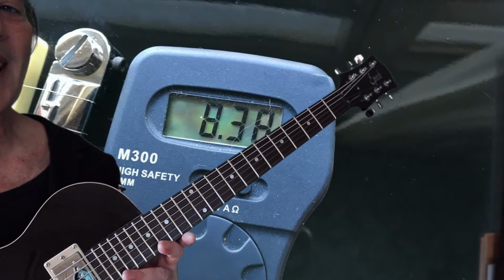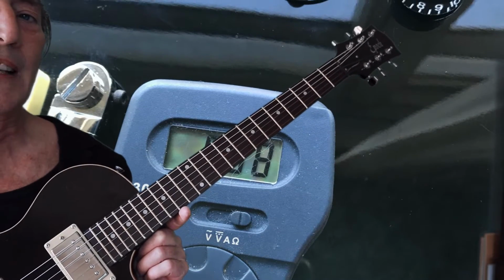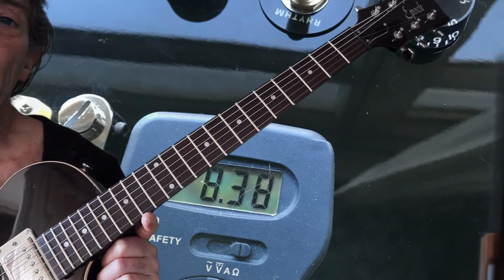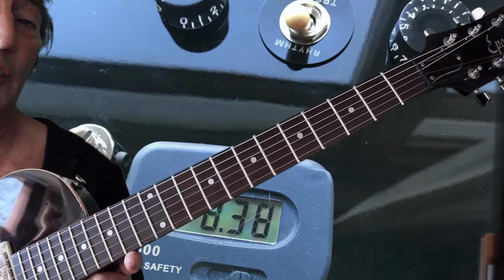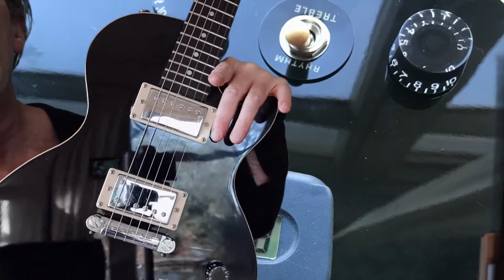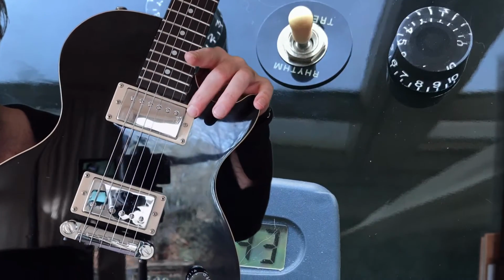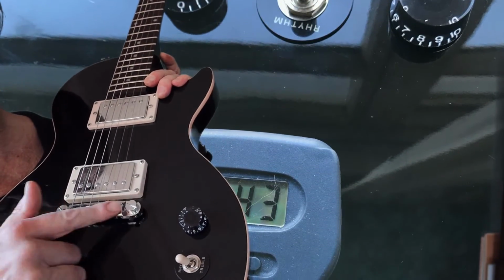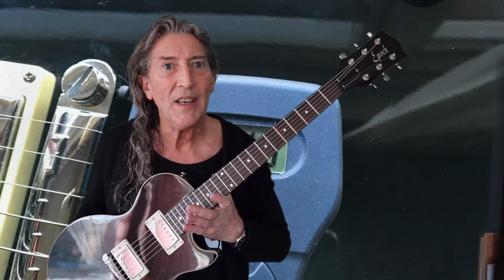You see, 2007 was a good few years, 6 years in fact, before the CITES restrictions came into force with the import and export of exotic hardwoods. So, because this is a 2007 instrument, it does have a proper rosewood fretboard. I assume that the dot inlays are acrylic. We have two humbuckers. I do not like the cream pickup surrounds. I would probably change those for black. And you've got a lightning bolt bridge here. And again, amazingly, the intonation is bang on. It's absolutely sound.